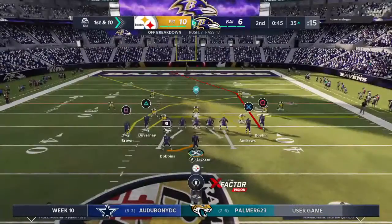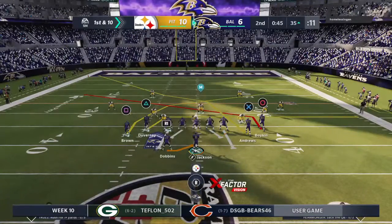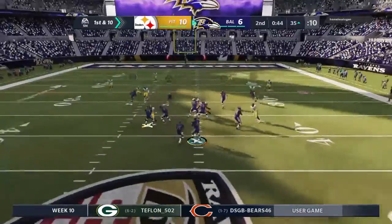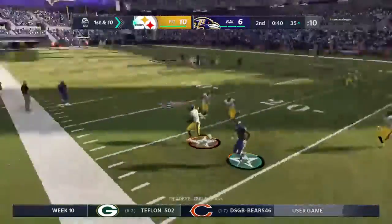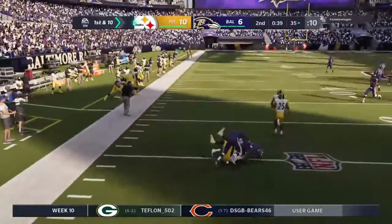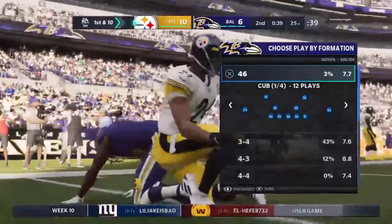Ball up to the 35 now as they come up on 1st and 10. Off the play fake to Dobbins. Here's Jackson. The ball popped in the air and intercepted. Darius Slay with a pick. And the return will stop right around the 25.